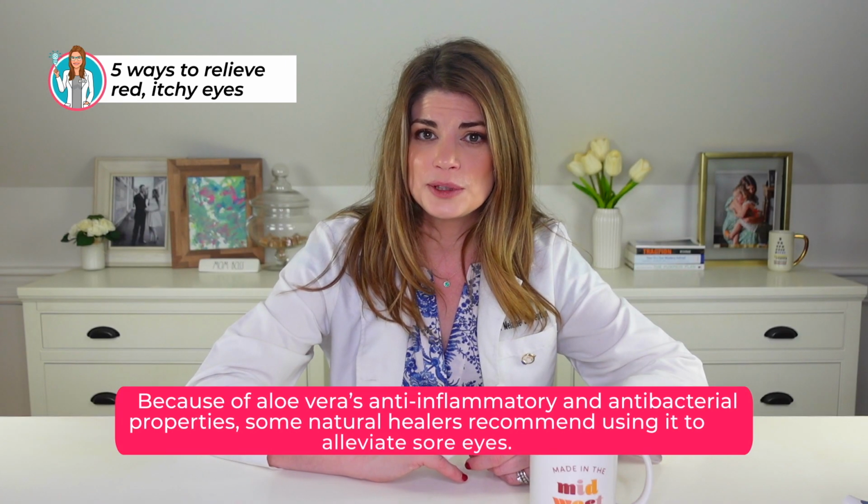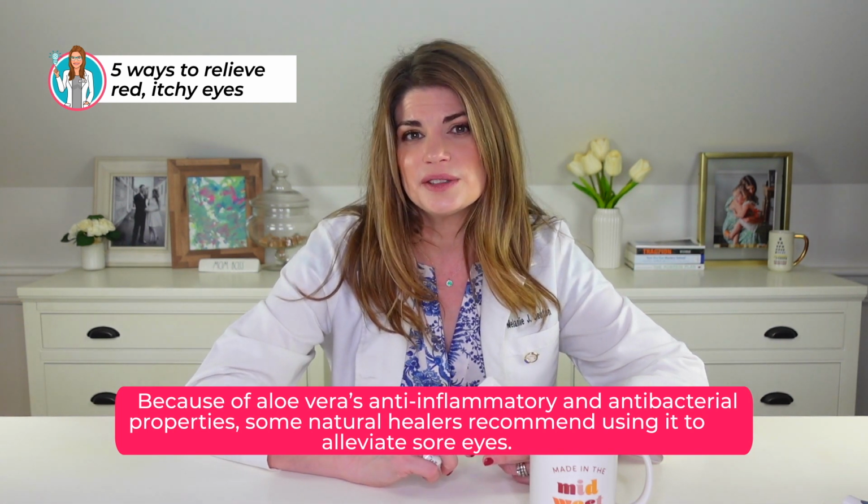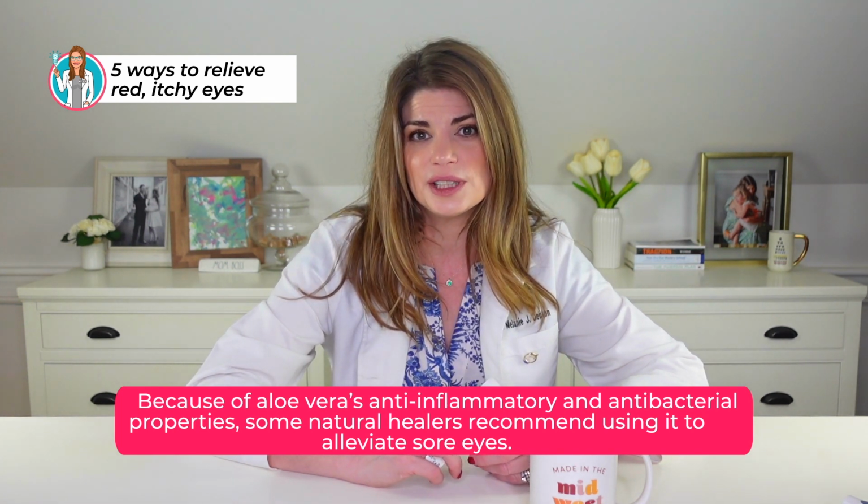Aloe vera. Now aloe vera, if you can tolerate it, has some anti-inflammatory and antibacterial properties, and there are natural healers that recommend using it to alleviate sore eyes. I'm not into this. I'm not into putting this in your eye, okay?